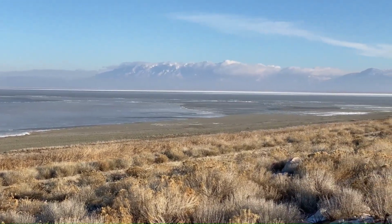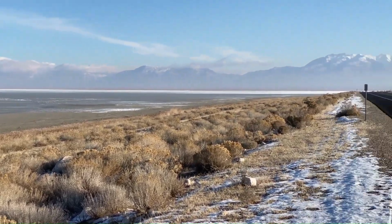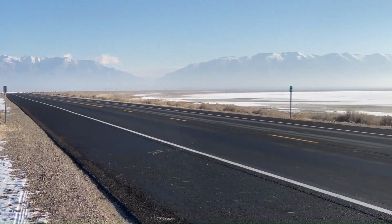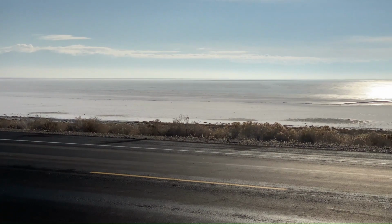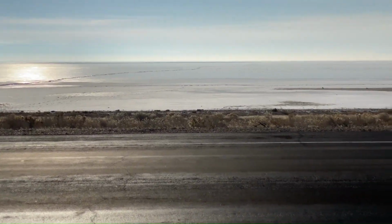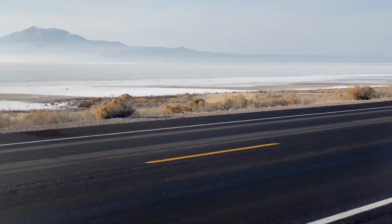Size, approximately 1,700 square miles, 4,400 kilometers. Depth, average 13 feet, 4 meters. Maximum 35 feet, 11 meters. Elevation 4,200 feet, 1,280 meters above sea level. Meaning of antelope: a large animal that looks like a deer with wide branching horns.